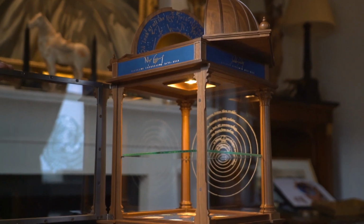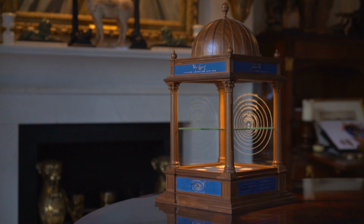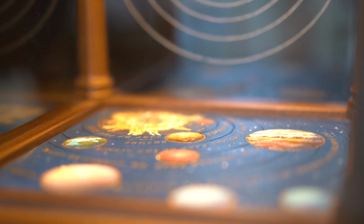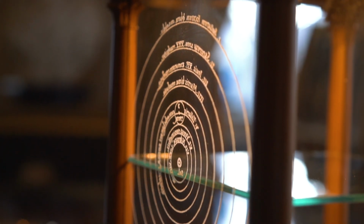It's such a privilege at Gosling to be given commissions that have a sense of individual personality. This one, the Dome of Curiosities, represents the client so perfectly, and it's exciting to think in 300 or 400 years' time people are going to marvel at the creation of it.